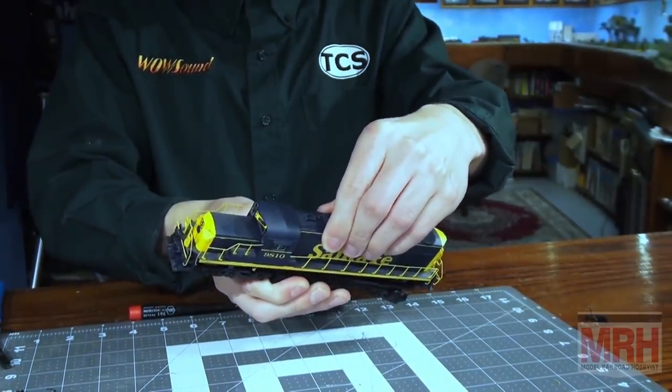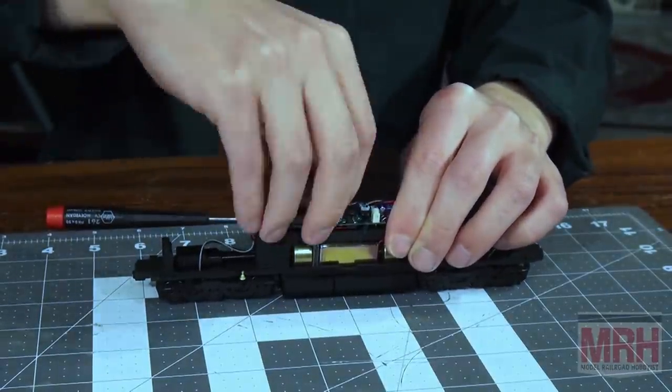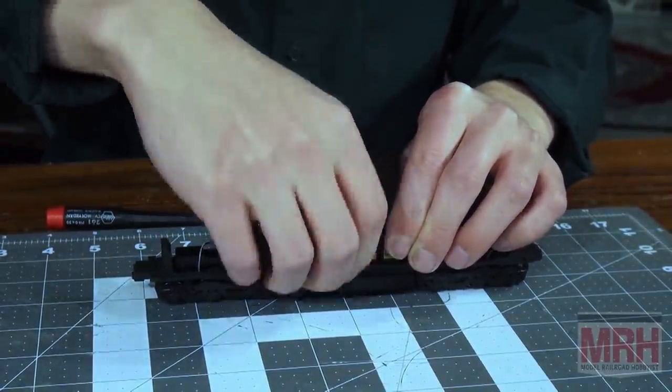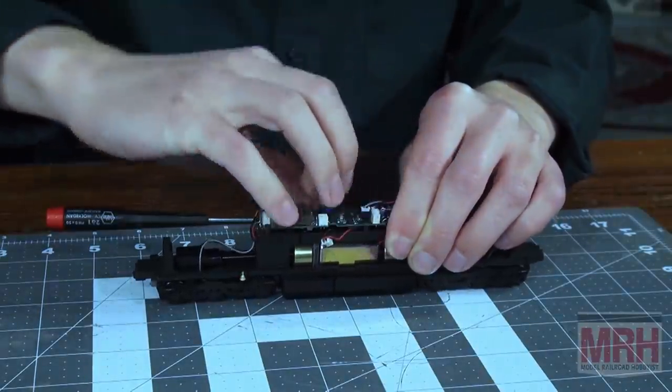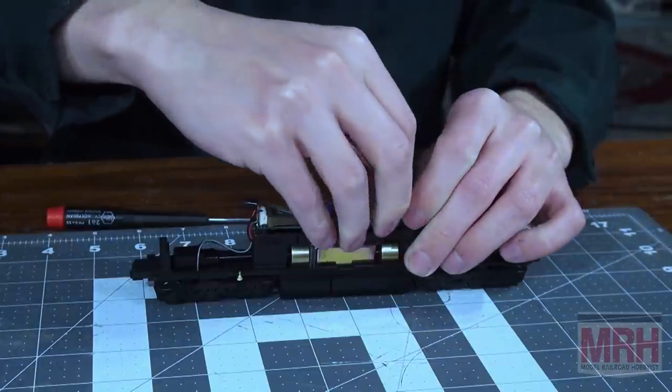Wow, this is really cool. You're going to add new life to this locomotive. So let's watch now as Dan does his magic and adds a whole new sound to this wonderful model that I've got. To start the process, Dan removed the shell from the locomotive. He then pulled all the plugs, the front truck plugs, the rear truck plugs, the motor plugs, and both LED plugs off of the original soundboard.